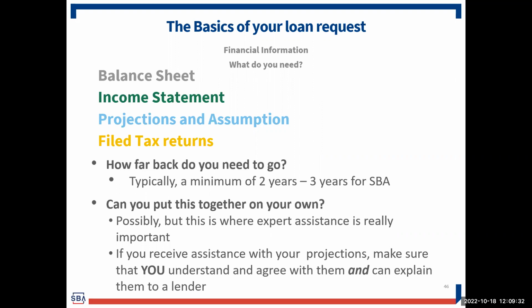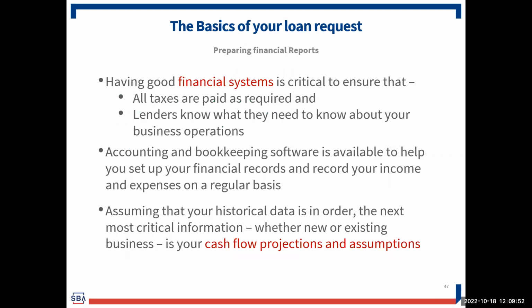I understand that a lot of people don't know how to read taxes, don't understand taxes, so they rely on a CPA to do that. That's perfectly fine, but you still need to know the basics of your balance sheet, your income, and what they're filing. So when you talk to the lender, they know that you know what's going on with your business.